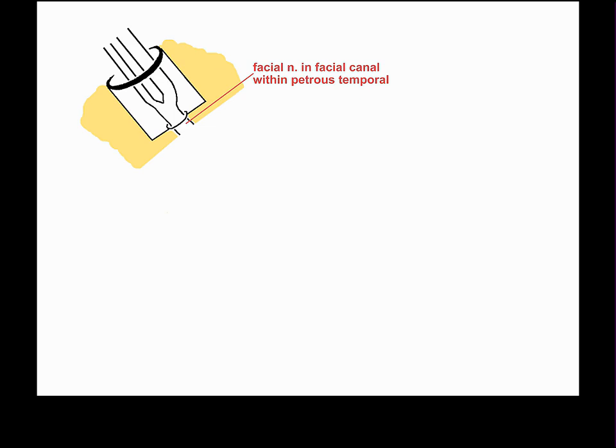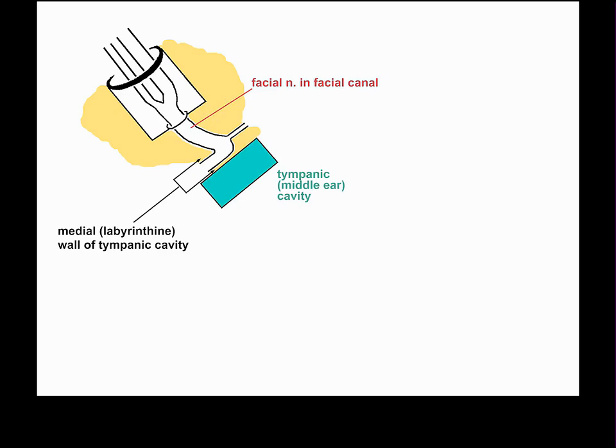So here is the facial nerve now in that narrower channel, which is called the facial canal. That narrow channel within petrous temporal beyond the internal auditory meatus is called the facial canal. So the facial nerve forms in the internal auditory meatus and enters the facial canal within the petrous temporal. And it takes a little course that curves anteriorly ever so slightly. You'll see this when we actually dissect this on the last day of head and neck dissection.